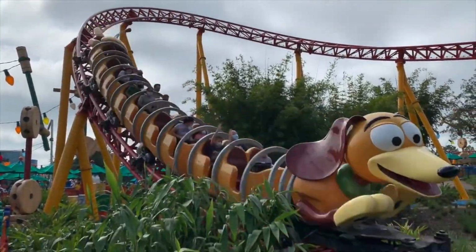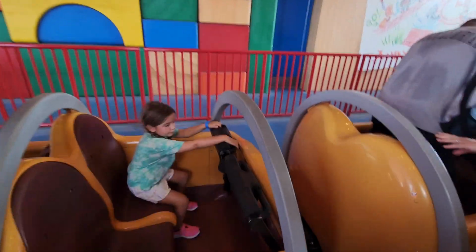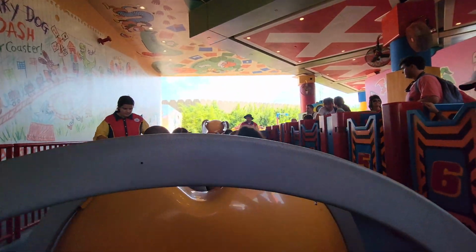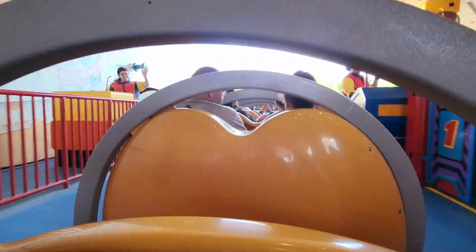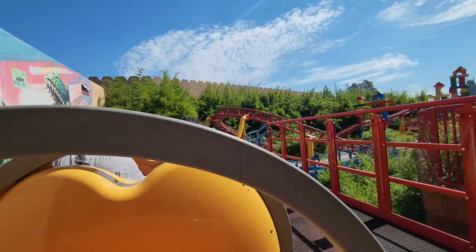Andy's assembled his mega coaster play kit, and Slinky Dog is taking you on a wild ride. Slinky Dog's springy coils stretch to the limit as you bend around curves, zoom up hills, and drop back down. A spring is a marvelous thing, and this attraction is wonderful fun for the entire family.